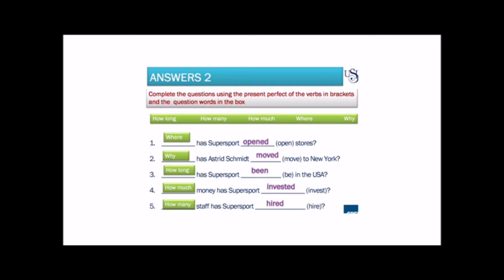Number 1. Where has Supersport opened stores? Repeat. Two. Why has Astrid Smith moved to New York? Repeat. 3. How long has Supersport been in the USA? Repeat.